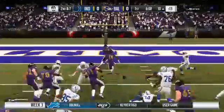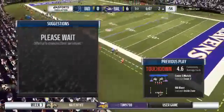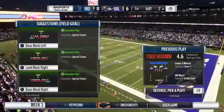They'll run it here. This is Marlon Mack. And he is into the end zone for a Baltimore touchdown. A great effort there. His first touchdown of the new season. And the Ravens have taken the early lead.